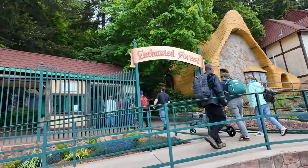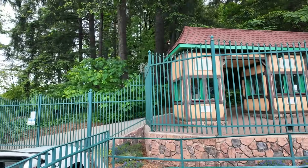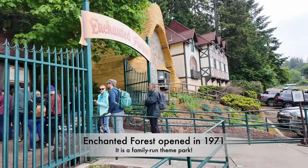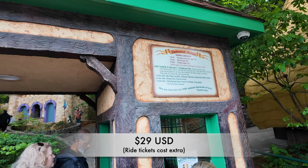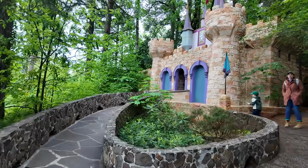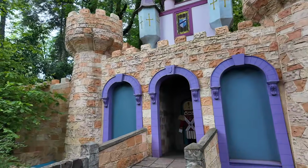Let's do it. Most everything is handmade here by the Tofte family. So Roger Tofte opened it in 1971, and it is still family run. Tickets are $29, but we pre-purchased online and it was $26. So when you enter, you see the castle. You can hear the mild organ music.